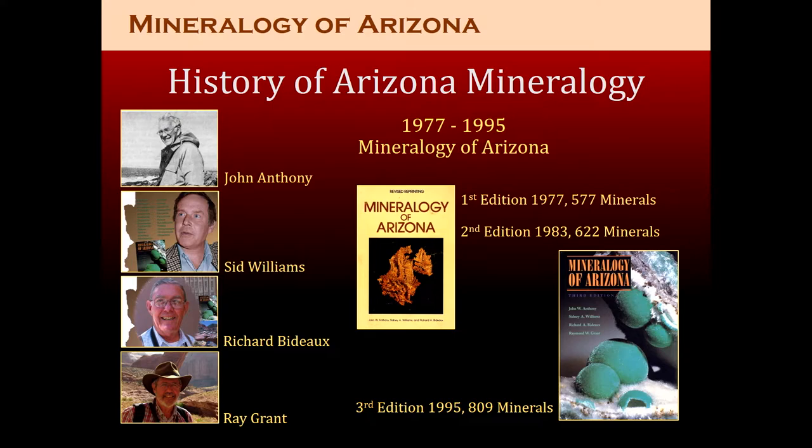John Anthony was the head author. He was, again, a professor here at the U of A. Sid Williams and Dick Badeau worked on the first two editions. The first edition had 577 minerals. The second edition, they called it a second edition, but it was the first edition with an insert added in the back. They didn't actually rewrite the whole text. They just added a supplement that they bound in with it. But they called it the second edition. And then I was really fortunate to be able to work with them on the third edition, which is the last one, the 27-year-ago one.